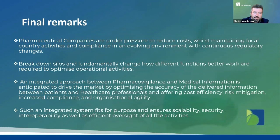And altogether, we're saying that this integrated system is really a fit-for-purpose system. It also allows for scalability. It is a very secure way. And it really allows you, in companies, to have very efficient oversight on all these activities together.